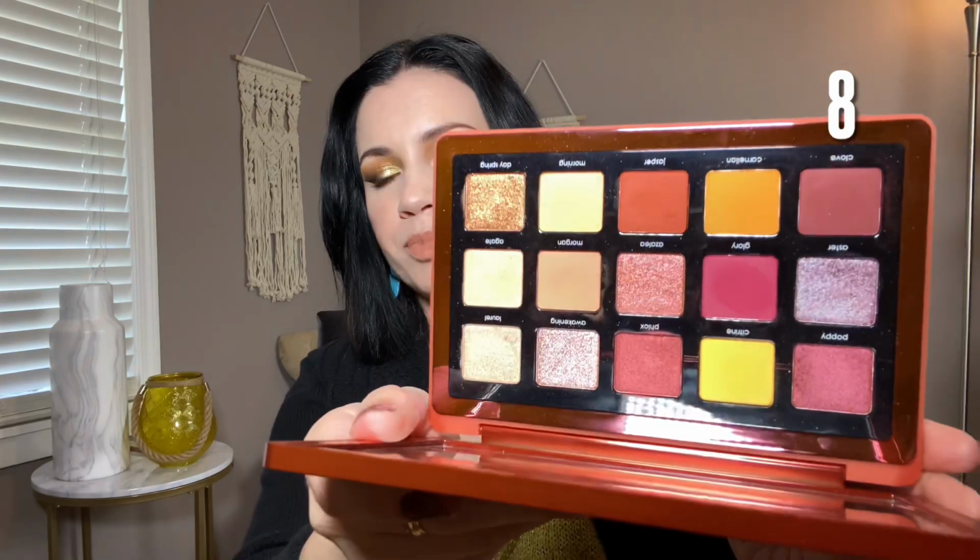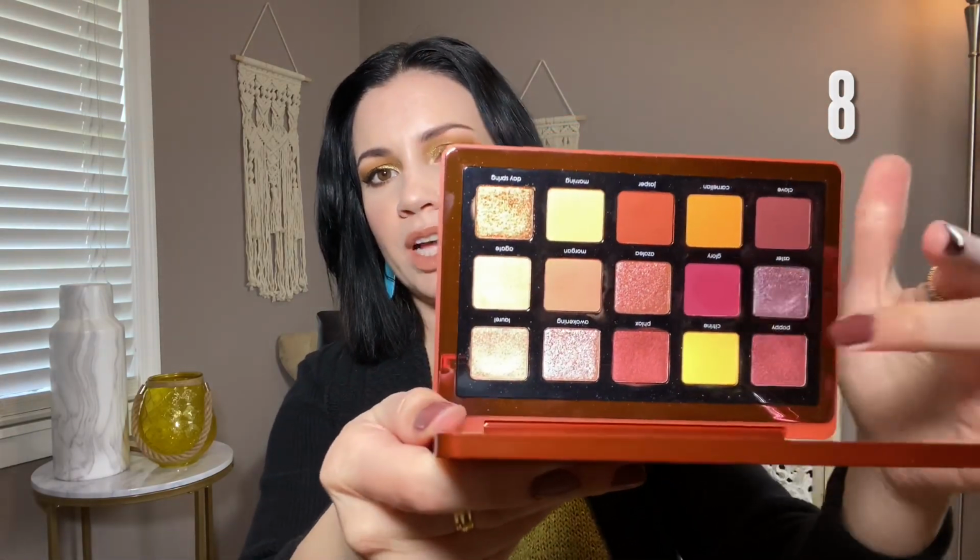Number 8, I have the same feelings on this palette as I did in my last ranking video for Natasha Denona, and that is the Sunrise palette. This is one of her $65 size palettes, and I love this color story. It is so beautiful. I mean, the yellows, the pink, there's some duochromes.